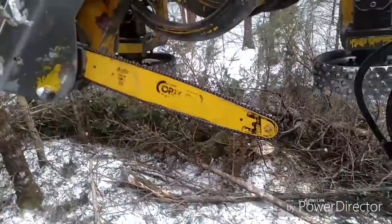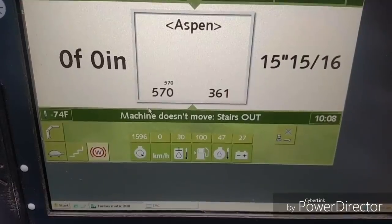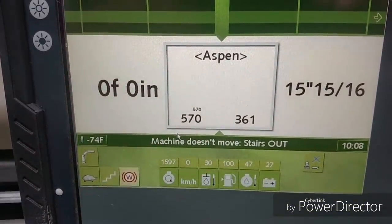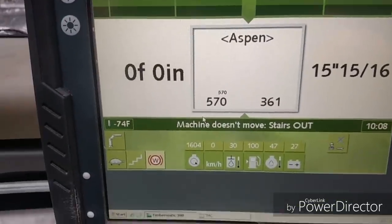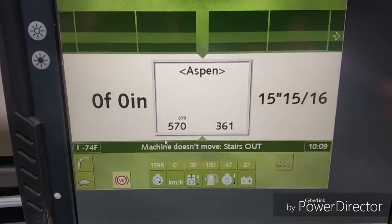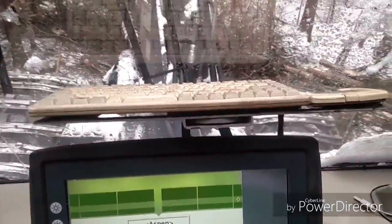Got the new sharp chain on there. Hope it's sharp. It looks sharp. And I crawled back in the cab and I forgot to turn this valve on. Whoa! Just about fell. I was trying to back up and it wouldn't move. And it says machine doesn't move. Stairs out. Hey, take the elevator then. What's the problem? You gonna make me hit that little button over there? Is it gonna work now? Yeah, it works. Alright, back to work.